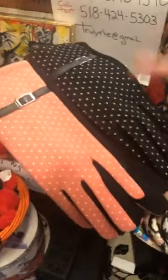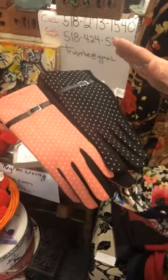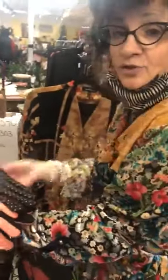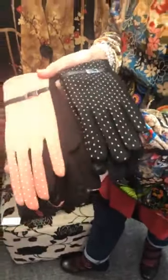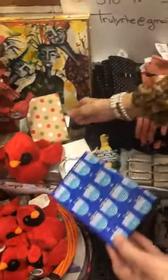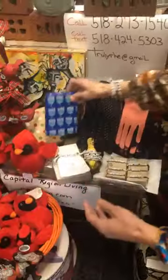The pink and the black glove of the week, $18. Perfect gift. If you would like to send this to your loved one, your sister, your friend that's not in your area, we will be happy to send it to them. And we will gift wrap. We have Hanukkah paper and we have holiday paper. So you let us know and we will do that for you.